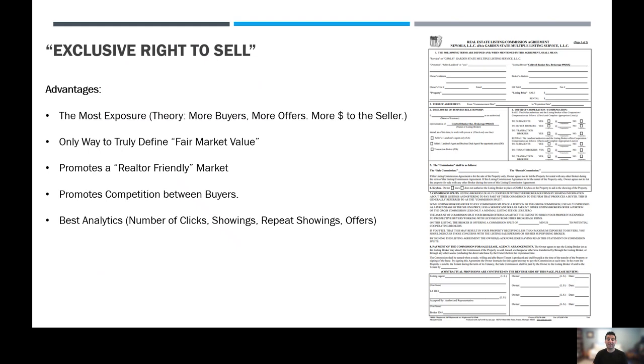And then finally, the best analytics. You're going to get access to the number of clicks on the property online. You're going to see how many showings they've had, how many repeat showings, how many offers. So from an analytics standpoint, you're going to get more information than you would get with any other approach.